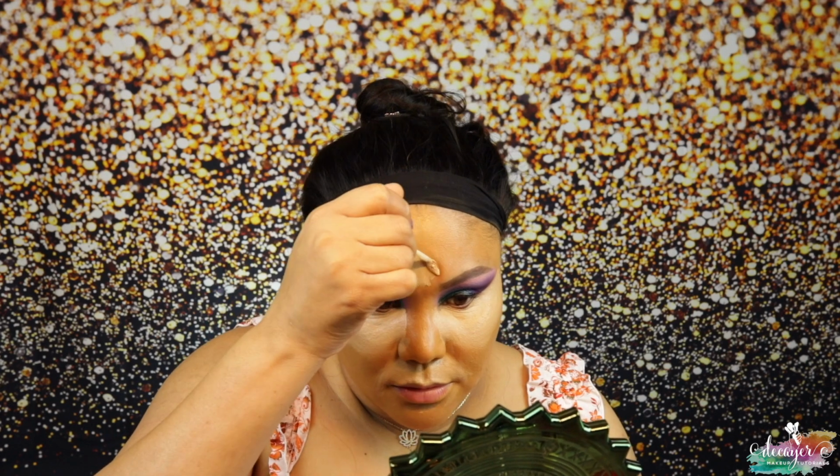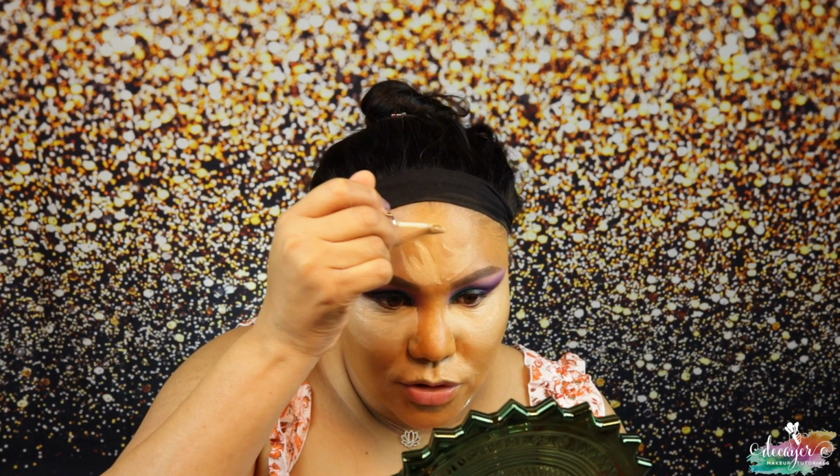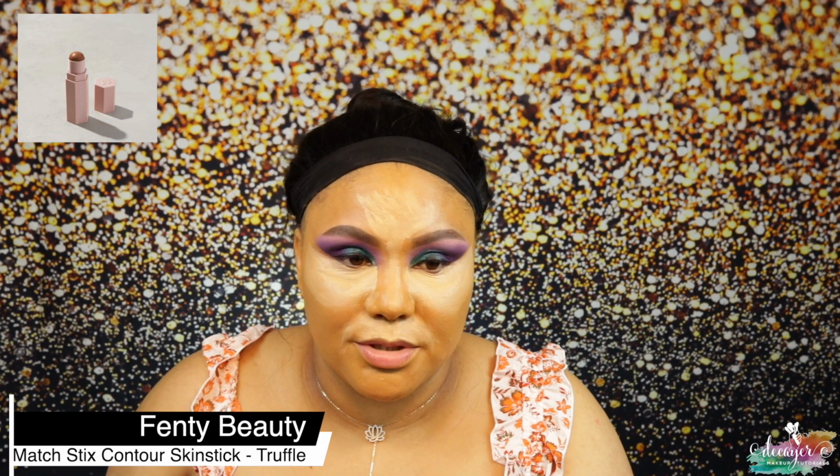I'm gonna go in with a super light concealer. This is M14. Actually, I'm not gonna put corrector here because I feel like it's gonna make me look even more yellow. See? Oh my god. And this is from Jeffree Star. I know that concealer is kind of light, but I need a light concealer because I look yellow or orange. I look so orange. I'm even going heavier with my concealer. And then I'm gonna use my truffle matchstick from Fenty Beauty.